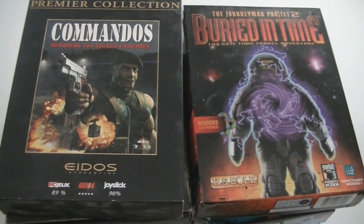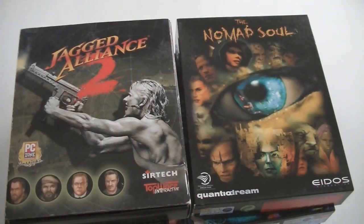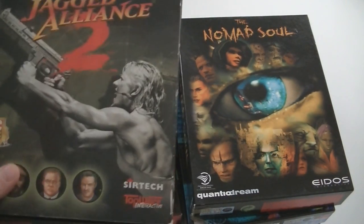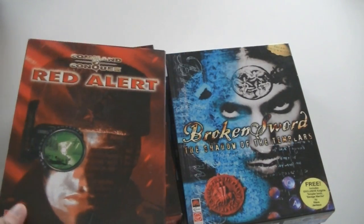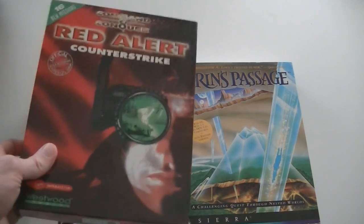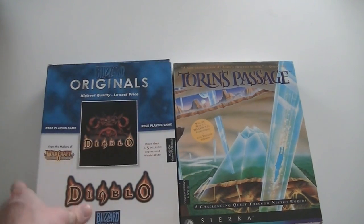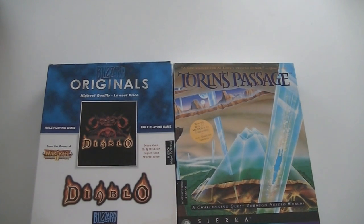Is it ever a bad time for PC big box games? Not in my book. So, Commandos, Journeyman Project 2, Bury in Time, Jagged Alliance 2 with Dirk Kuyt on the front in a female form, Nomad Soul, Command & Conquer Red Alert, Broken Sword, Shadow of the Templars, Command & Conquer Red Alert Counter-Strike, Diablo 1 in a remake version, or a re-release I mean, and Torrent's Passage.